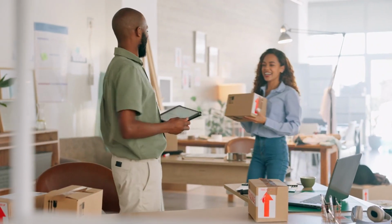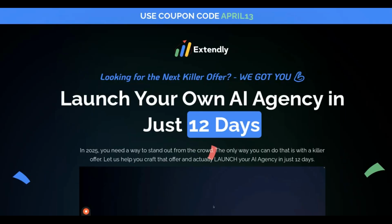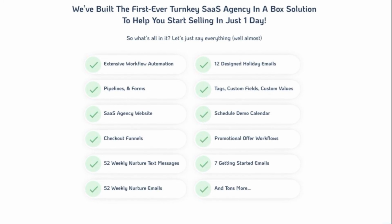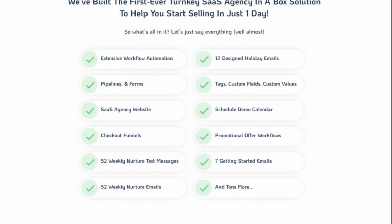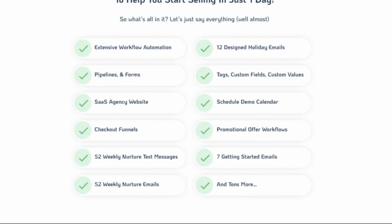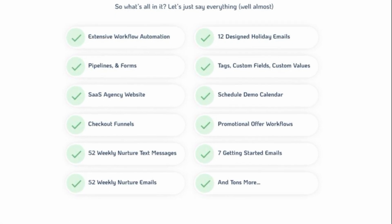Now, let's break down exactly what's included in this business-in-a-box offer, because it's pretty impressive. First, you get access to a snapshot library for various niches. This includes pre-built automation systems for real estate agents, med spas, chiropractors, coaches, and more. Each snapshot is designed specifically for that industry, with messaging and workflows that are proven to work.